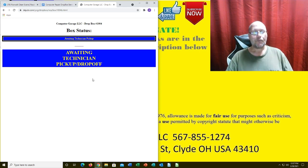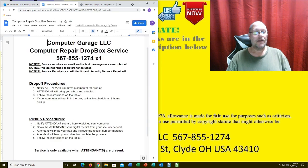So the procedure for going back is: notify the attendant that you're here to pick up your computer. Show the attendant your digital receipt. Again, why is this important? Because your digital receipt has your box number, and your box number has your computer in it. That's why you have to have that receipt. Without that receipt, the attendant doesn't know what box to get.